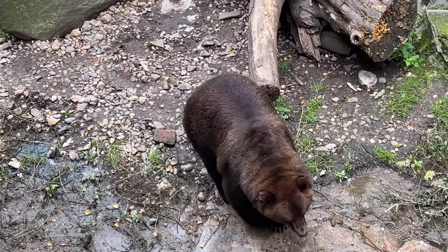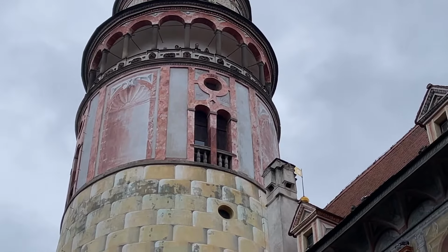I'm not a huge fan of zoos. However, I can say that it was the closest I've ever been to a brown bear. It was a really interesting connection to the castle's history.